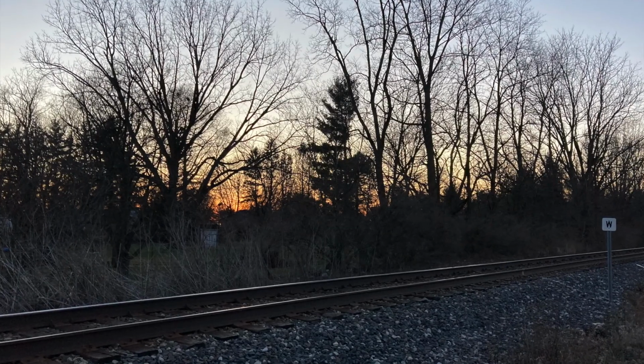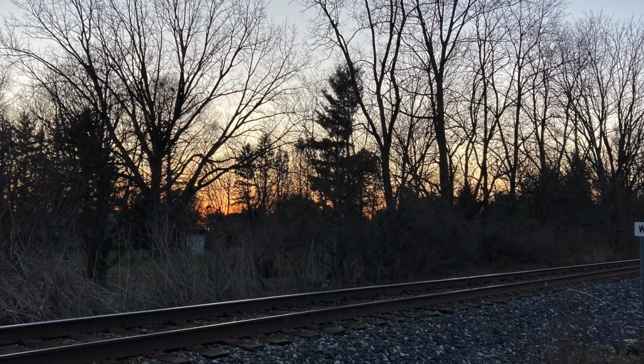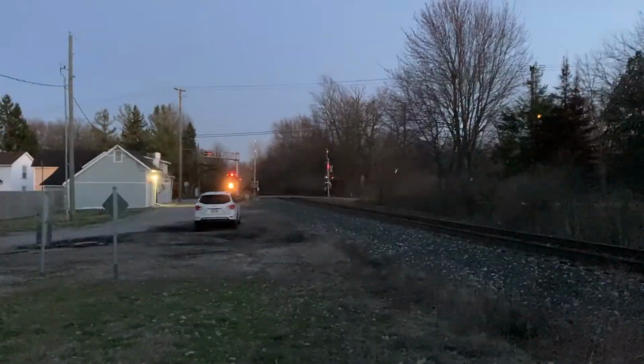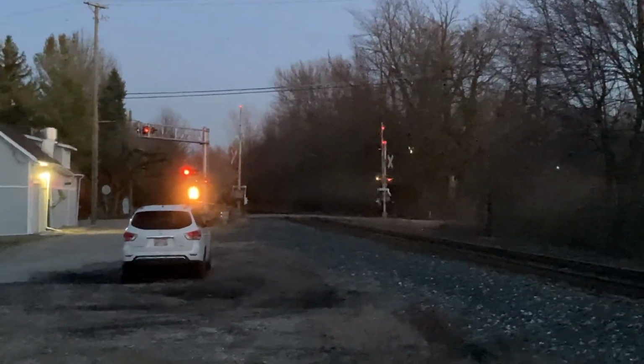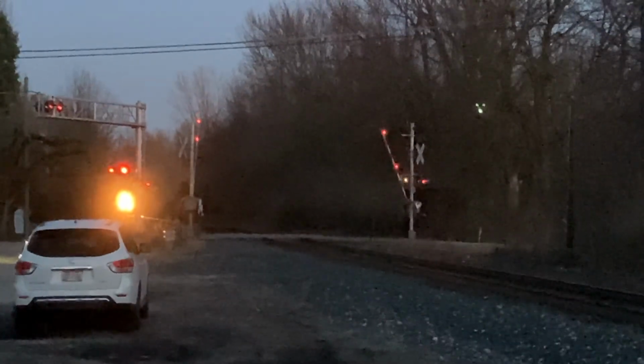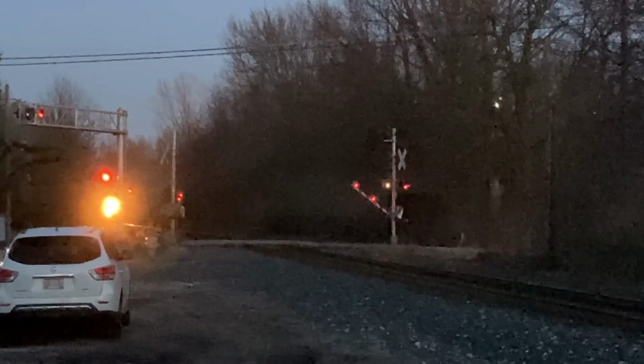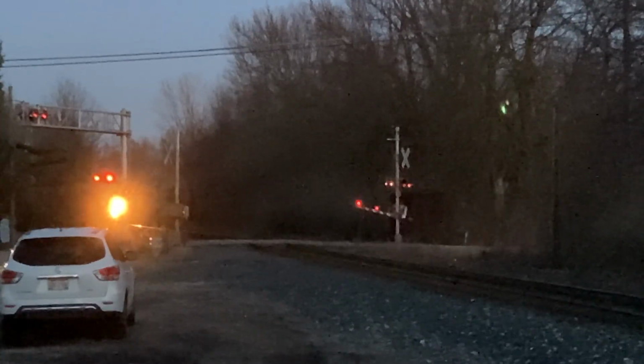Shortly after G022 cleared, and shortly after the sun went down, the next train that we saw was CSX Q147, the daily stack train that heads to North Baltimore, Ohio, also heading westbound. At this time, I didn't bother panning my cell phone as the locomotives passed, because there was barely enough light to do that anyways.